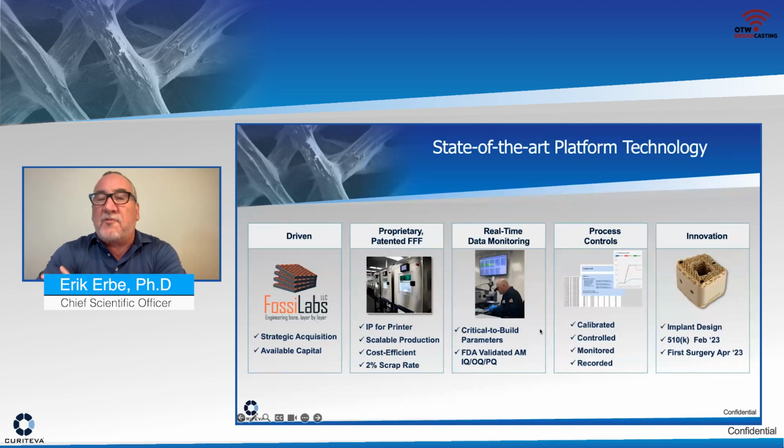And so what was very critical in our clearance process with the FDA was helping to define and understand the critical build parameters, and then showing the IQ-OQ-PQ, which is a process qualification, showing that the machine is indeed making and printing what we design. And the first part is the same as the thousandth part. And I think that becomes very important in terms of calibration, control, monitoring, and recording.